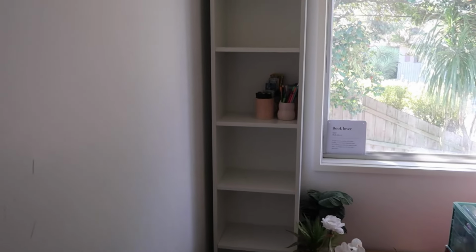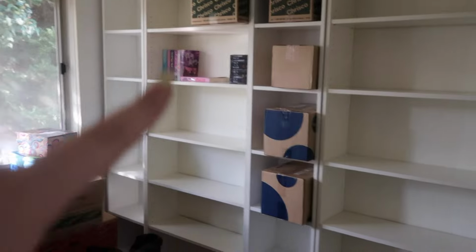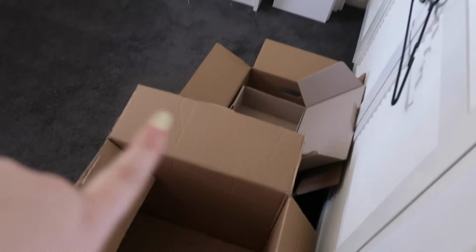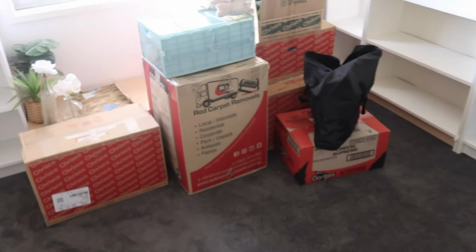So my plan is to have this shelf as my standalone because that's how I had it at my parents' house and I just think it fits better. I also think I've done those shelves wrong. It doesn't look even up here. But I'm gonna get all these boxes down. I have some books already there that were in a loose box, so that's why they're just chilling there. But I have all of this to go through, so I guess I'm just gonna put all my books here and hope for the best.